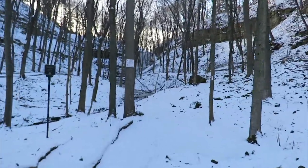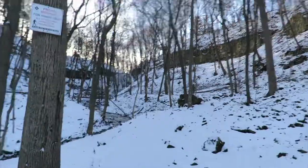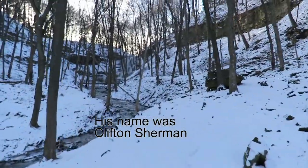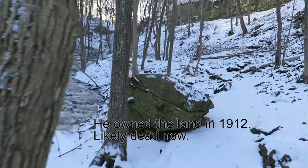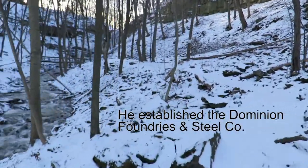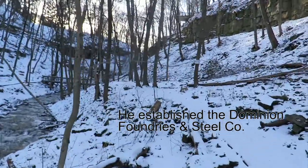It's called Sherman Falls because it was named after the guy that actually owns the land around here. His last name was Sherman. And I think he's the guy who started, or he was one of the early owners of DeFasco, which used to belong to the American Steel Company or something like that. I forget the exact name of it here in Hamilton.